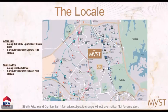Okay, now, actual site. We are actually along Upper Bukit Timah Road and using the Upper Bukit Timah Road address. We are 800 and 802. I think the block number also very nice. And we are only within 5 minutes walk from Cashew MRT Station. So the sales gallery is offsite. It's actually along Elizabeth Drive, 5 minutes walk from Hillview MRT Station.